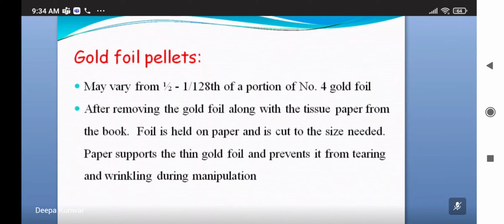If we take the number 4 gold foil book, each sheet of the gold from the book is separated from the others by tissue paper or any paper between them. We take it from there, and that foil is held on the paper and cut to the size needed. Paper supports the thin gold foil and prevents it from tearing and wrinkling during manipulation.